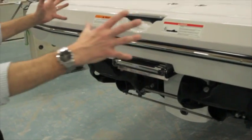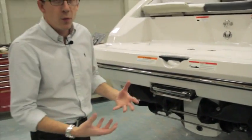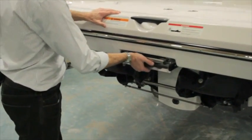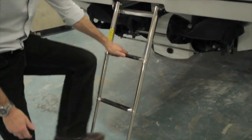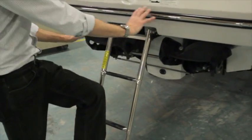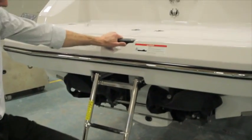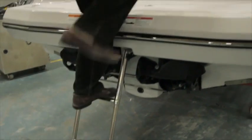So the back of the boat is basically designed with the same values and features of the 195, but we put a little bit more. A new ladder, spring-loaded, 3 steps, stainless steel, very easy to deploy, really far back from the gates, so there is no risk of interfering when you're swimming with the gates. Handles are well located, and then you can go onto the swim platform.